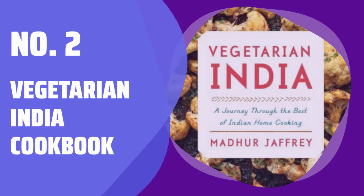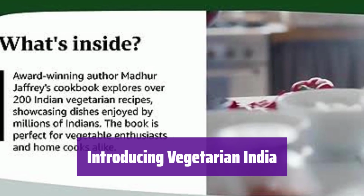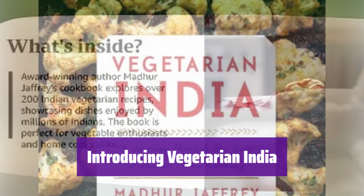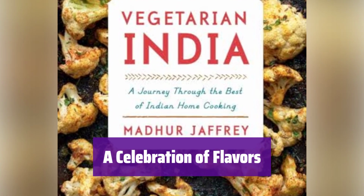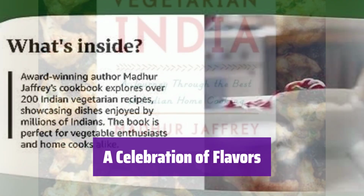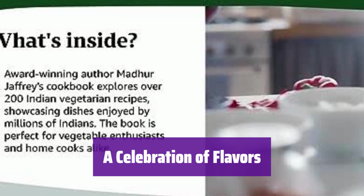Number 2. Vegetarian India Cookbook. Embark on a culinary adventure through the heart of India. This cookbook unveils the secrets to authentic vegetarian home cooking. It's more than just recipes, it's a journey through diverse regional cuisines and tastes. Prepare to tantalize your taste buds.